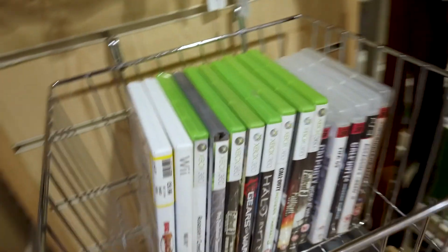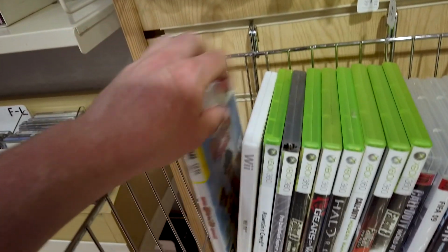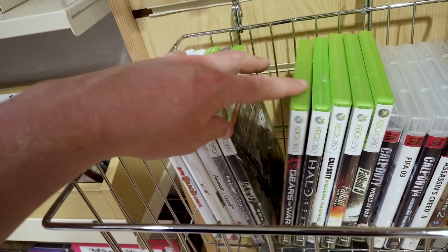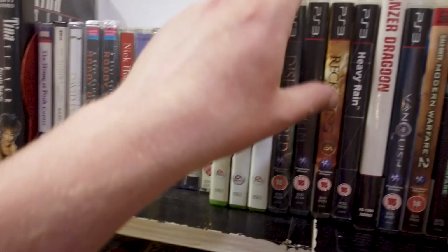And then a bunch of Wii games, Xbox, PlayStation 3, all that kind of stuff. I was considering getting Fallout 3 and the expansion that was there as well, but for the price, nah, I decided to leave it. In one last charity shop now, and I found, again, a whole bunch of PlayStation 3 games.